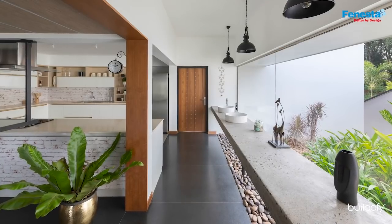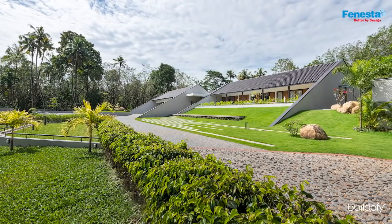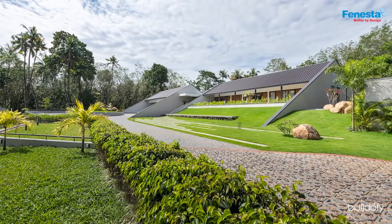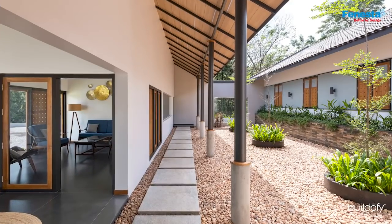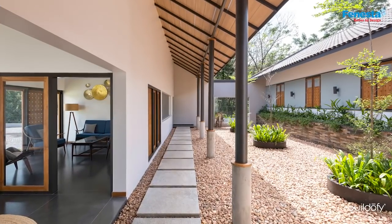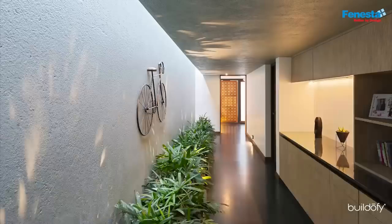The large openings for the windows bring more life into the residence, shaping it out to be a perfect Kerala home. Also, the incorporation of courtyards and terracotta roof tiles brings a microclimatic condition around.